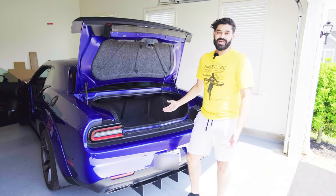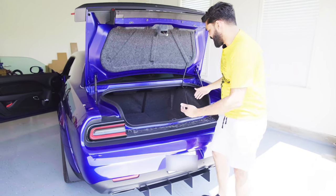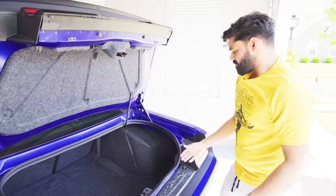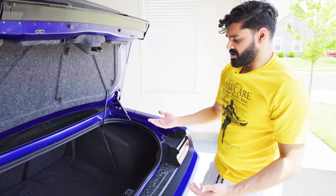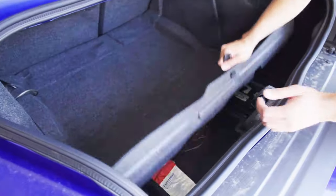The trunk is also massive at 16 cubic feet. Reach in is a bit difficult due to the liftover height, but it gets the job done. And there's no spare tire, just an inflator kit, which gives you a little hidden storage nook for nooks and crannies.